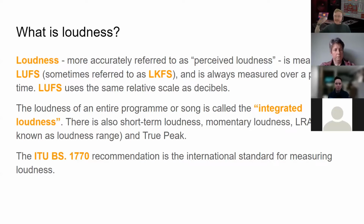Loudness range is the difference between the loudest and the quietest section in a project. And true peak is a way of measuring the peak volume, but it's a specific type of peak volume that's used in a lot of loudness specifications. The ITU BS 1770 recommendation is the international standard for measuring loudness.